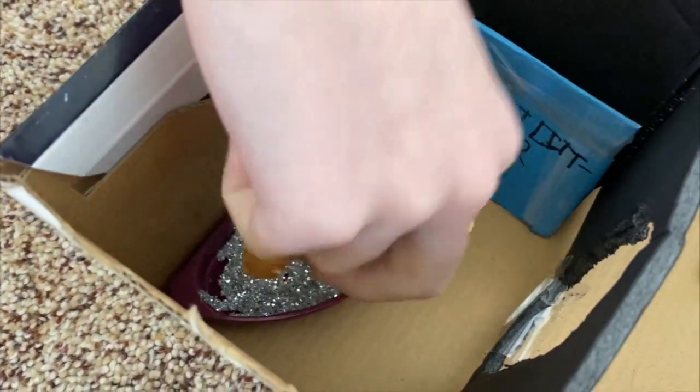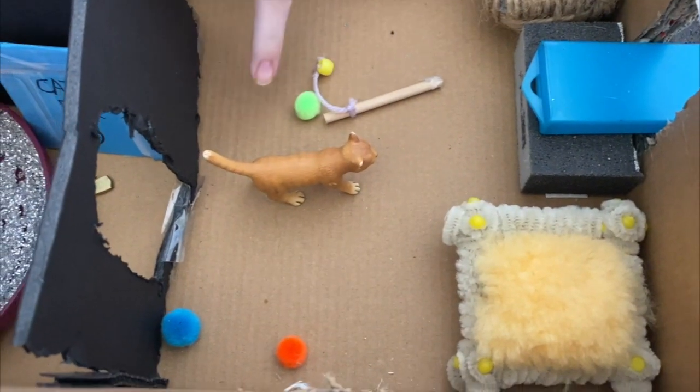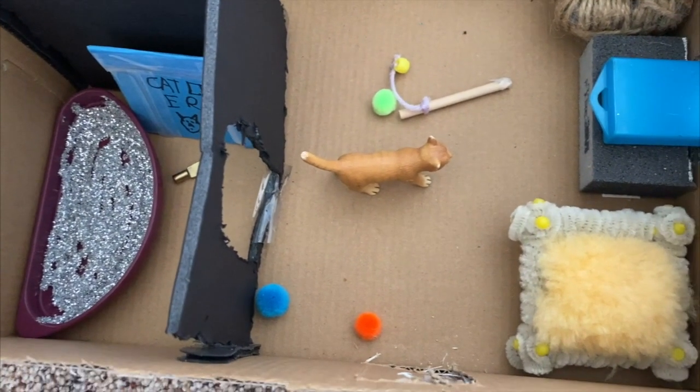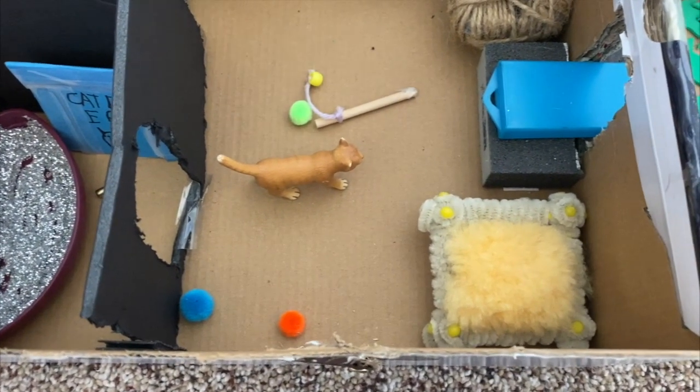So we also have balls and toys and playthings, as you can see right here, here, here, here, and here. Just things for her to play with since she's never bored and always entertained and having fun. And then I'm so excited, we are heading outside now.